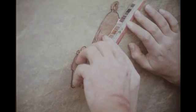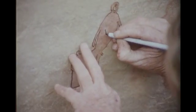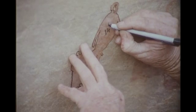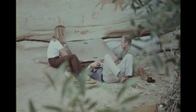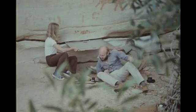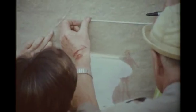Ginger is painting his color chart so that he can get accurate renditions of the colors used. Of course, he takes these back to his studio, where he redraws them using the tracings, the color chart, and photographs to help him.